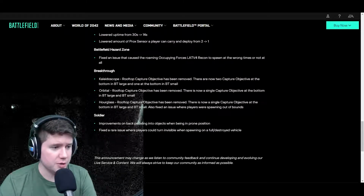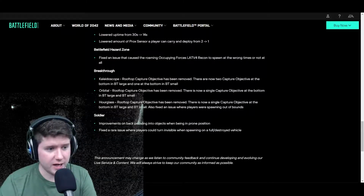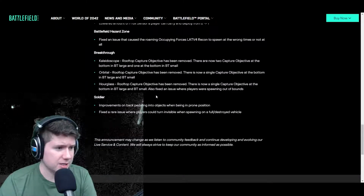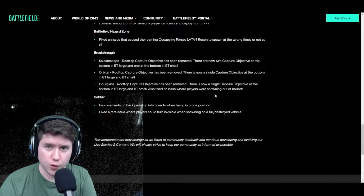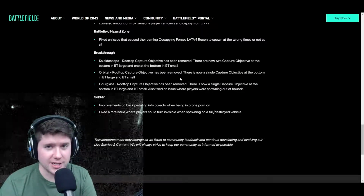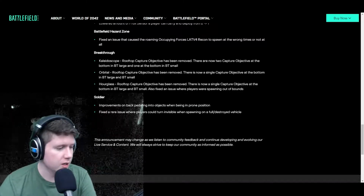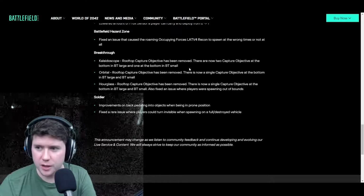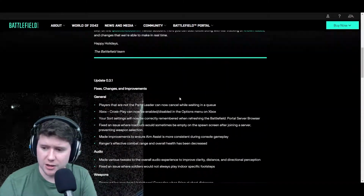Orbital rooftop capture objective has been removed. Now there's just going to be a single final flag, and that's going to be at the bottom in Breakthrough. And then Hourglass, it's going to be very similar, a single capture objective in that last sector. And yeah, no more rooftop fights, no more needing to take the hovercraft and glide it up the side of the thing and just hope you can get it to work. So hopefully that's going to get at least somewhat more playable. I mean, it was just a mess. But yeah, that's update 3.1.